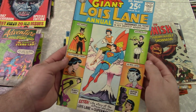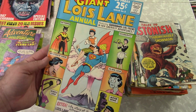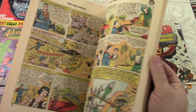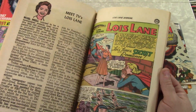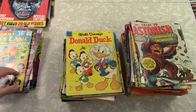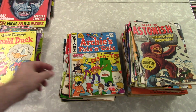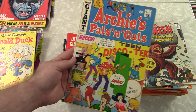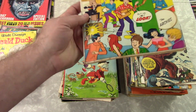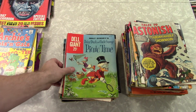Here's a really nice Lois Lane Annual 2. Again, I don't think I'm going to grade this one, but golly, look at the pages on that. Holy smokes, I mean, it's just super nice condition. I rarely see them like that. Really beat up Donald Duck. This one's okay, this is better than average. It's not a mint. I don't know if it's got foxing, so it must have got some dampness there.